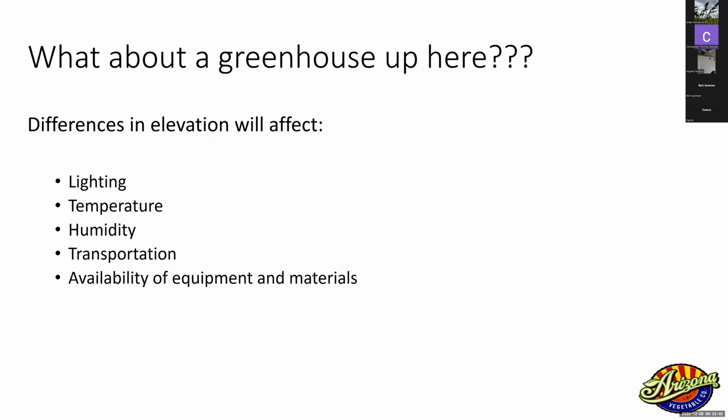Well, what about a greenhouse up here? The good news is you can still do this. Crop production in extremely high elevations, low elevations, non-lighted elevations, we have controlled environments in Antarctica that we support. So if they can do it in Antarctica, I think we can do it up here in northern Arizona. The difference is going to be that you have lighting, temperature, humidity differences.